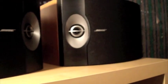And then the actual speakers. I stuck with Bose. I stand behind my Bose, as many of you know. I did listen to several others, Polk Audios, JBLs, Klipsch. Yeah, I like the sound of the Bose the most. I just think it has the clearest sound out there.